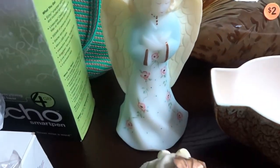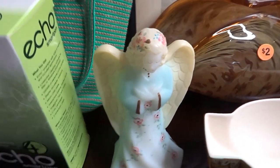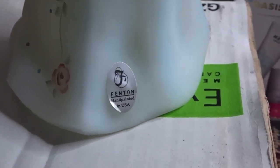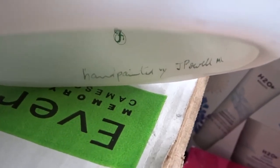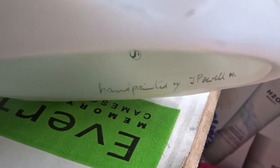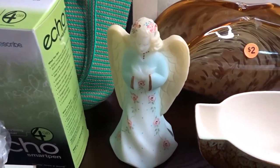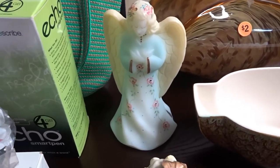Back here is a Fenton Angel. As you can see, it does have the sticker. It is also stamped on the inside, and it has a signature. I believe the signature is J. Powell. Those Fenton pieces are rather collectible, and I paid $2.50 for that.